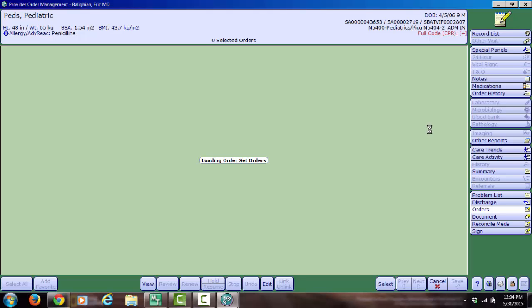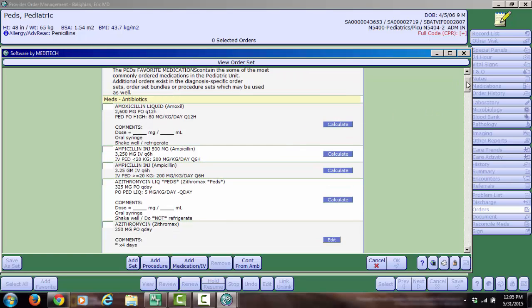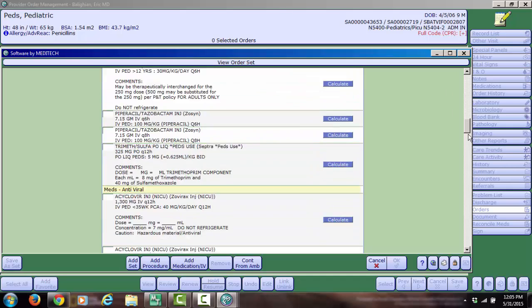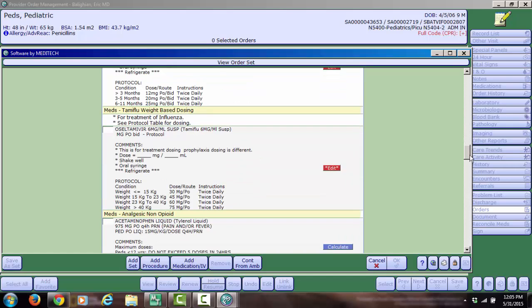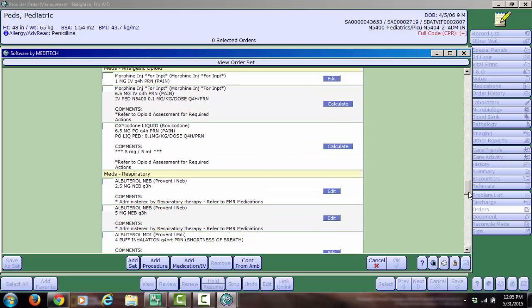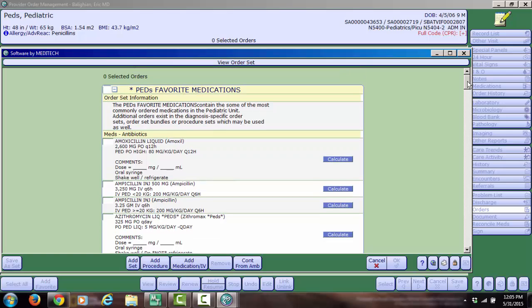This is a list of medications that are going to be most frequently used in pediatrics by far. The medications are grouped by type of medication. There's antibiotics, antivirals, which is essentially acyclovir, there's Tamiflu, analgesics non-opioid, analgesics opioid, respiratory medications, gastrointestinal medications, neurologic, psychiatric. The great majority of medicines you order are going to be in this order set, I believe.